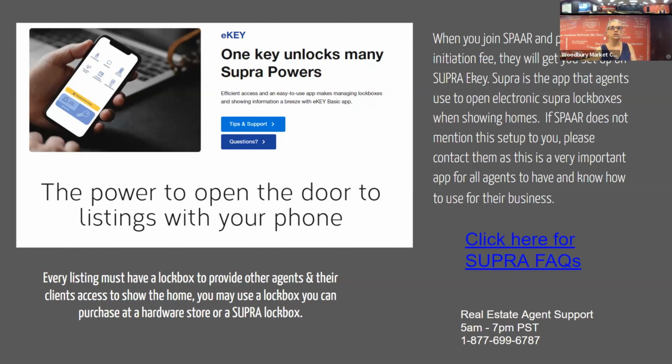On your listings, you need to just have a lockbox. Some agents just go to Home Depot or Menards and buy the push button one, which is fine. You have to have a lockbox at your listings. But again, you're going to need the Supra key, because if another agent has the Supra lockbox, you're not going to be able to show your clients that listing if you don't have the Supra key.